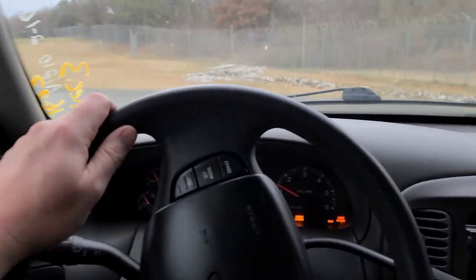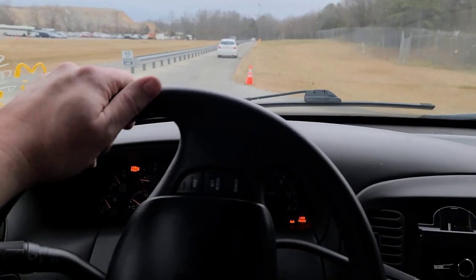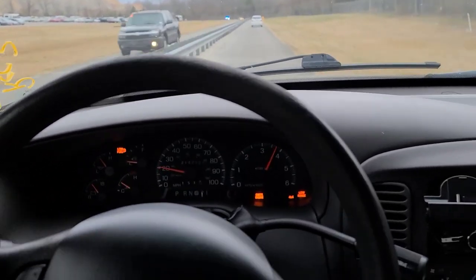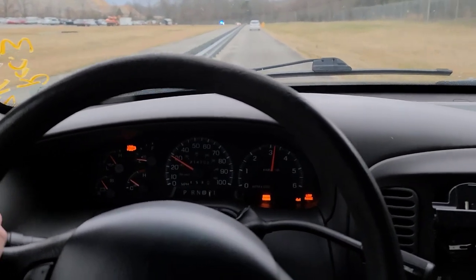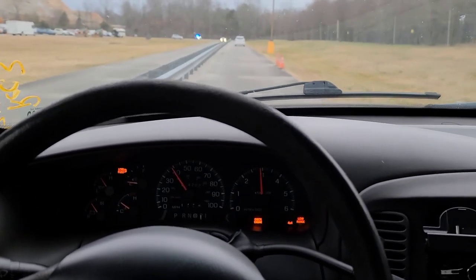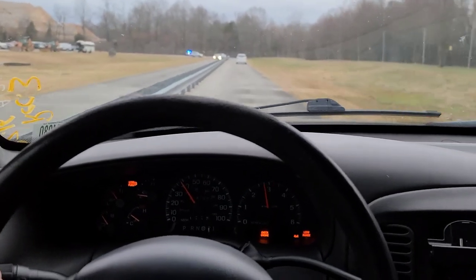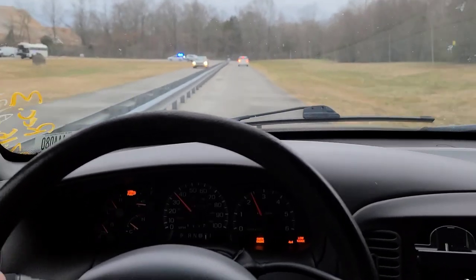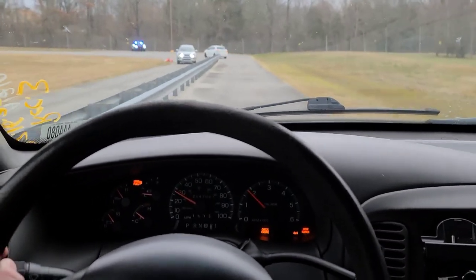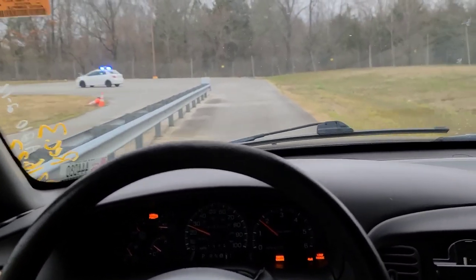Oh yeah, we're still stuck in low range. I can't get this son of a gun out of it. Man, this thing runs and drives good. Alright, I'm going to futz with this thing a little bit more and see if I can figure out how to get it out of low range. If I do, I'll come back to you.